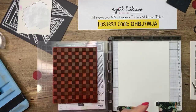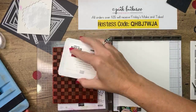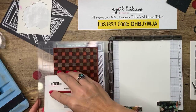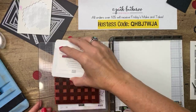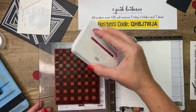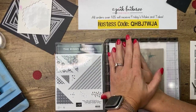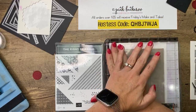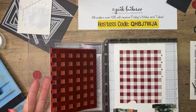The Stamparatus, I guess I didn't need to close that after all, did I? I think it's a must when you do your background stamps. It just makes those background stamps stamp so much better. And you need to stand up and put all your weight on it, get it all the way around, and then you can open it up and see.